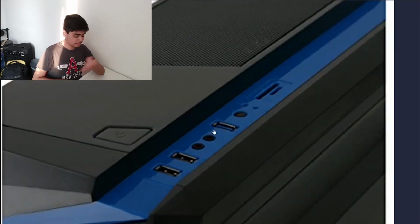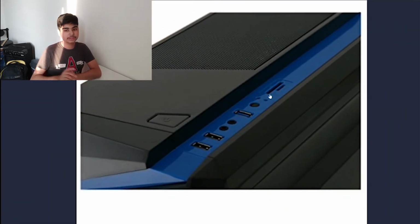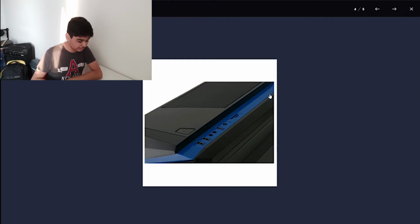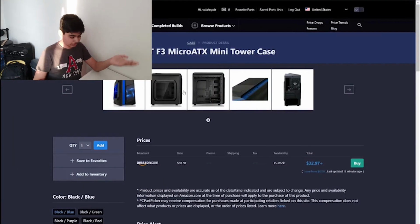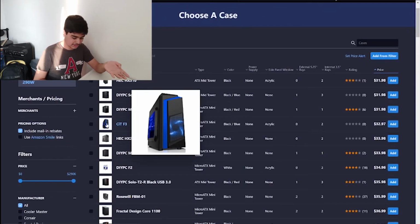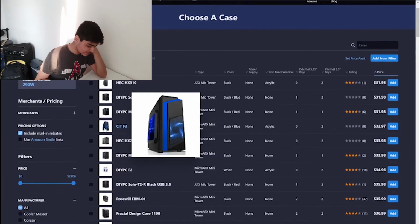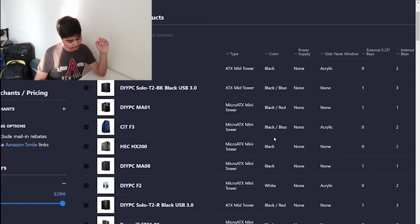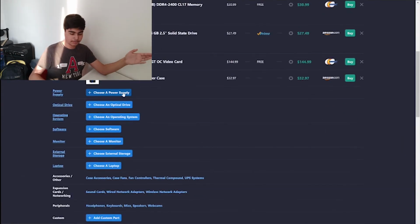The front I/O is also pretty great. We have 2 USB 2 ports, some audio jacks, USB 3, as well as a micro SD card reader, as well as a full-size SD card reader. And we also have ventilation at the back. I mean, for $33, it's great, and I even love the aesthetic of this thing. Call me weird, but I'm vibing with this black and blue theme they have going on here. $33, let's add that.